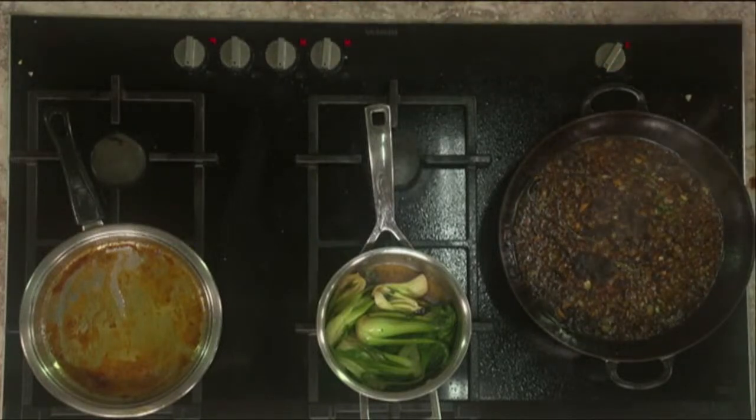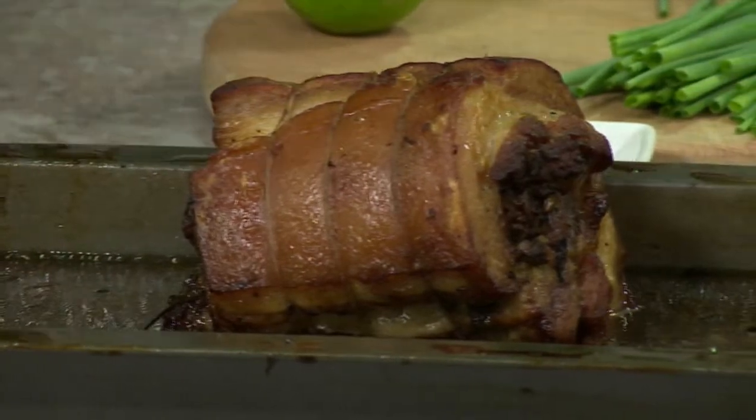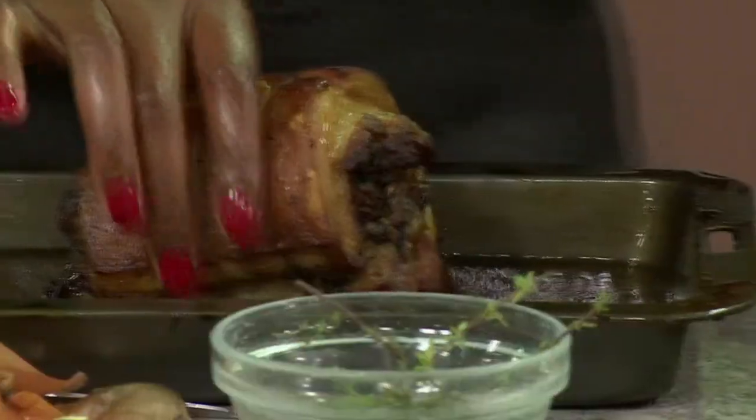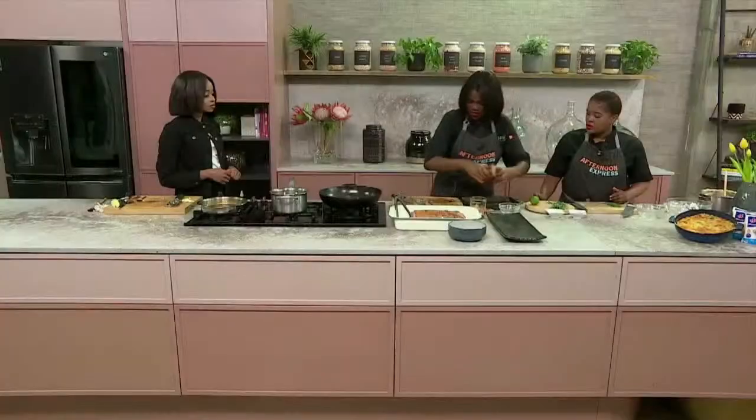Yeah, that is true. All right, so let's cut this up. This is the best part, isn't it? Yeah. Like, look at that. I'm going to take this close to me. Sure. Ooh, this looks so beautiful. All right, we always work with our hands, right? Which is okay. So now, this is what you want to do.